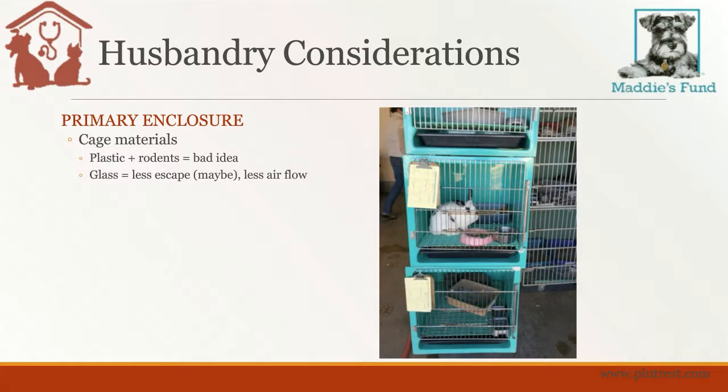The cage shape needs to be appropriate for the animal. For example, a finch likes to fly side to side, and so they would probably benefit more from a long, low cage versus a parrot, which is actually a climbing bird, and they like to climb up and down. And so they would like to have a tall cage, not necessarily that wide.